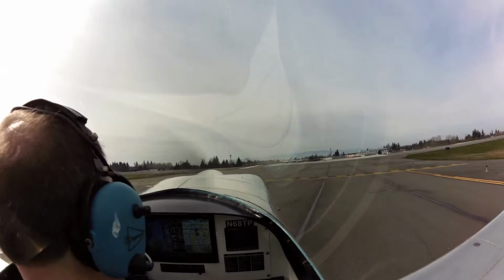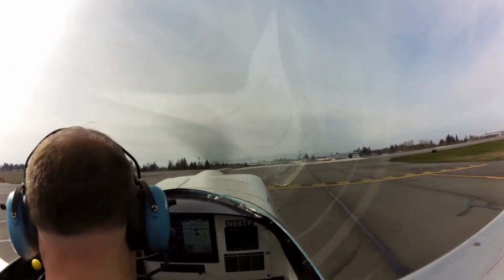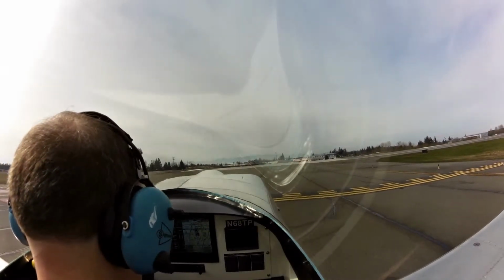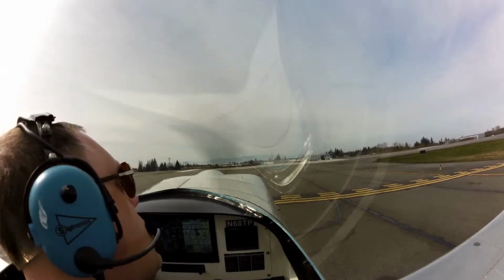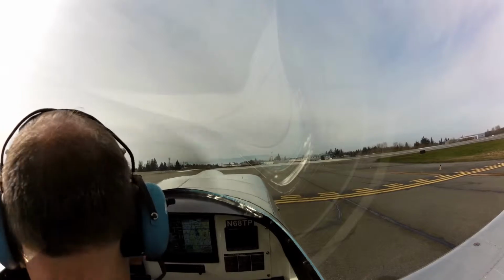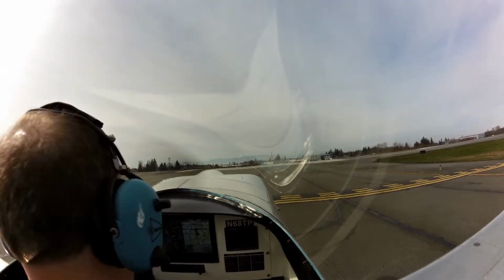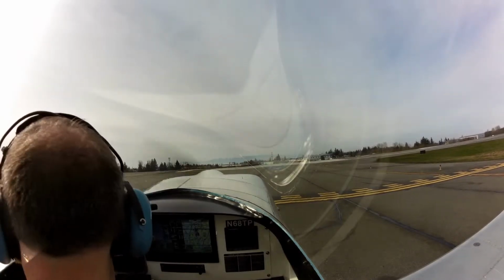Payne Tower, experimental 68 Tango Papa is ready, 34 left. Experimental 68 Tango Papa, Payne Tower, roger. Caution wake turbulence, departed heavy jet 3 minutes ago. Runway 34 left, hold for takeoff, stay on runway heading. And 68 Tango Papa is on its first flight.